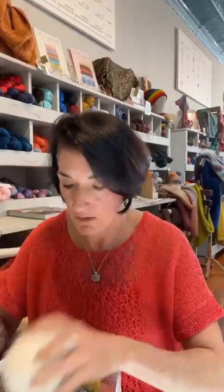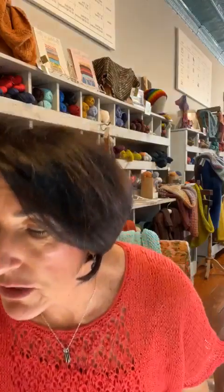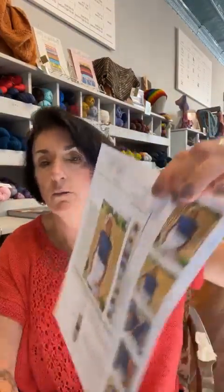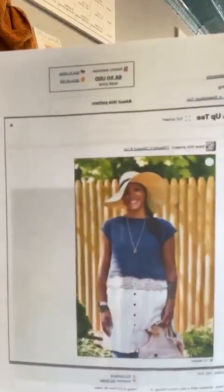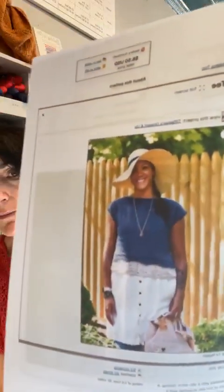Just to give you an idea of that, I've got one more base I want to talk to you about. This is actually a sport weight, which would also work for those two patterns I just showed you, the Onward and Up tee. Did I say that? Onward and Up. That would work for any sport weight.